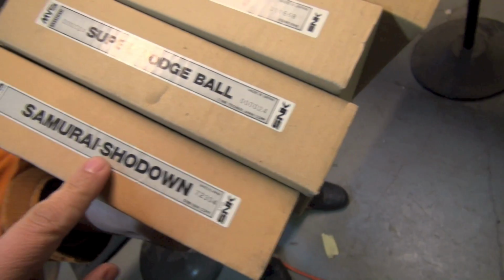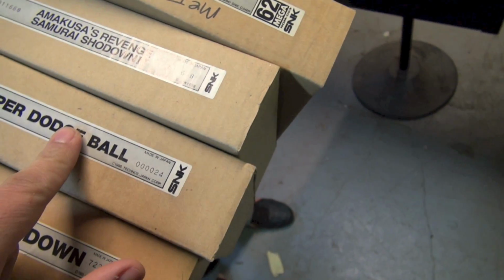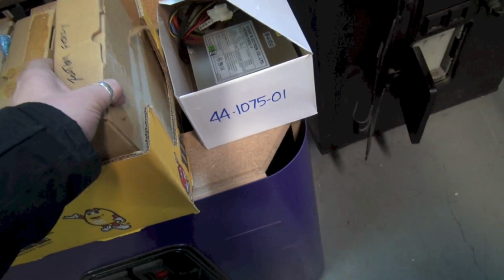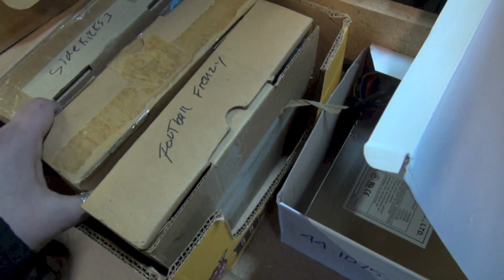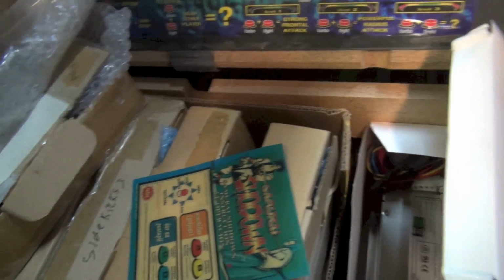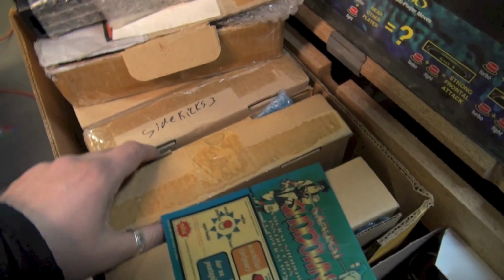Okay. All right, so which cards did you get here? Samurai Showdown, Super Dodgeball. Is that on the multi-cart? Yep. It is? Samurai Showdown 4, that's good, right? Yeah, and then Metal Slug. And then Fatal Fury. Oh, Football Frenzy 2, which was on the list or something. Did you look through all these? Yeah, I thought that was Cyberlip, but it's Football Frenzy. Actually, I didn't look through these. You did not? You get Metal Slug? That's the same one, yeah.